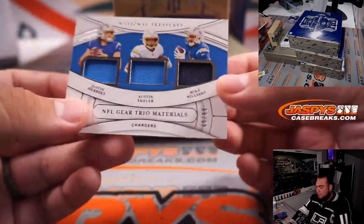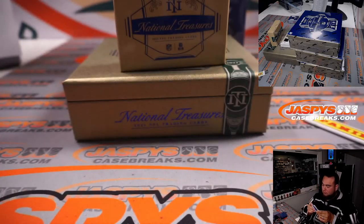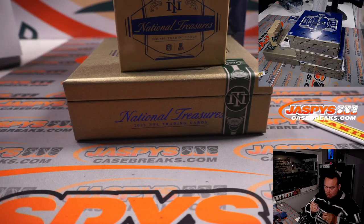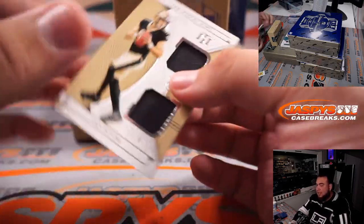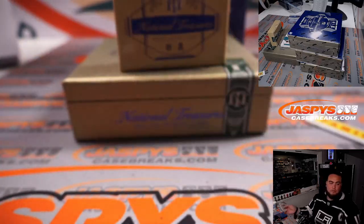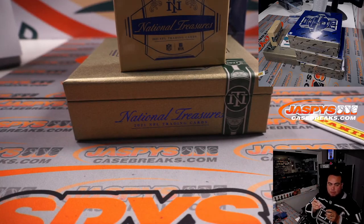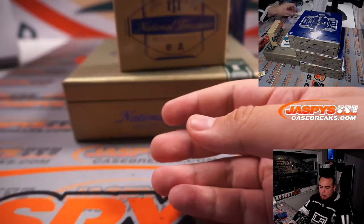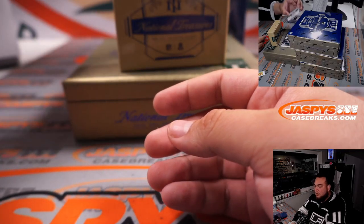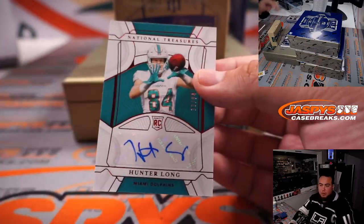All right, triple relic here for the Chargers. That's Herbert, Eckler, and Mike Williams. All right, we got Ian Book to 99. All right, here we go, guys. First autograph, Hunter Long, number to 84.